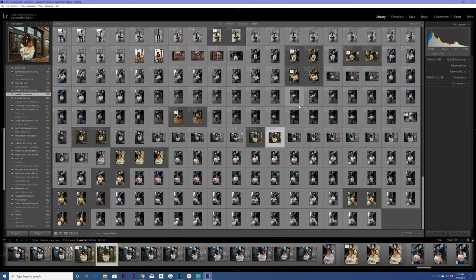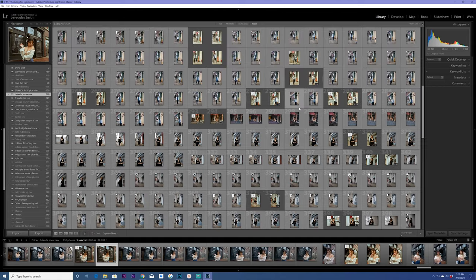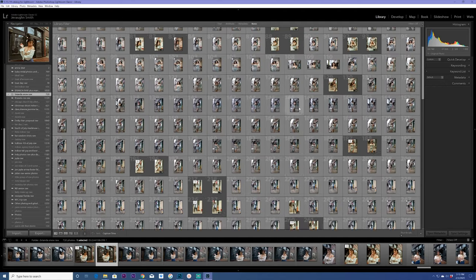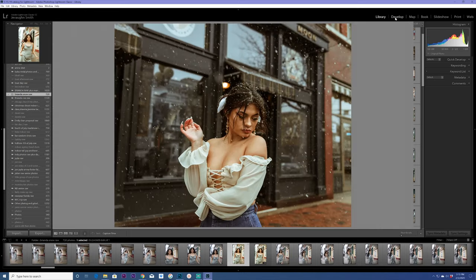Okay, the third outfit. Even though we shot this outfit first, so it was our first outfit, it's the third outfit I'm going to edit for you guys here. One of my favorite photos, actually. Let me see, where can I find it? I actually posted this one here on my Instagram.